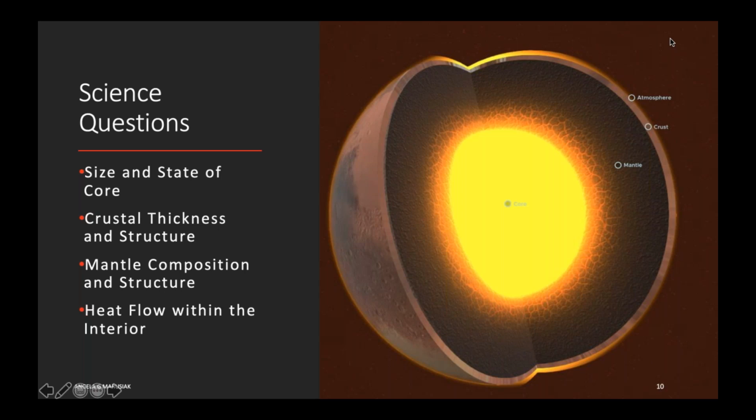We also want to answer, what is the mantle composition and structure? Is the mantle like Earth, where it's convecting as a whole? Are there plumes within the Martian mantle? Or instead, do the upper mantle and lower mantle not really interact? We want to answer what's going on. We also want to figure out how heat flows out of Mars and out into the space around it.